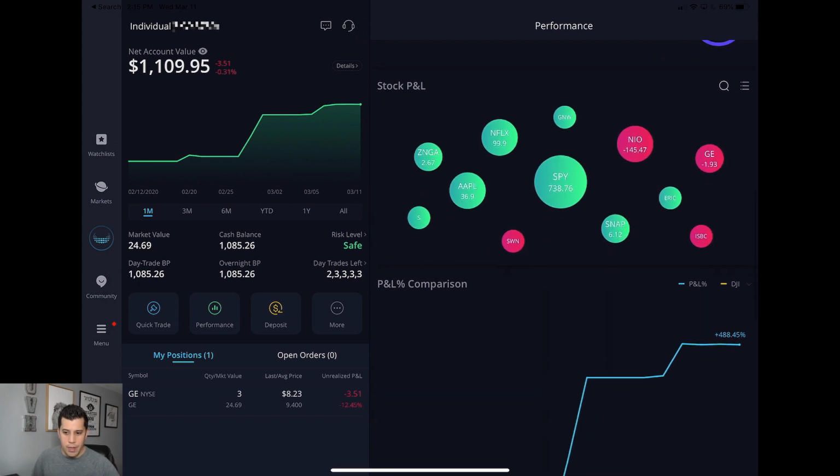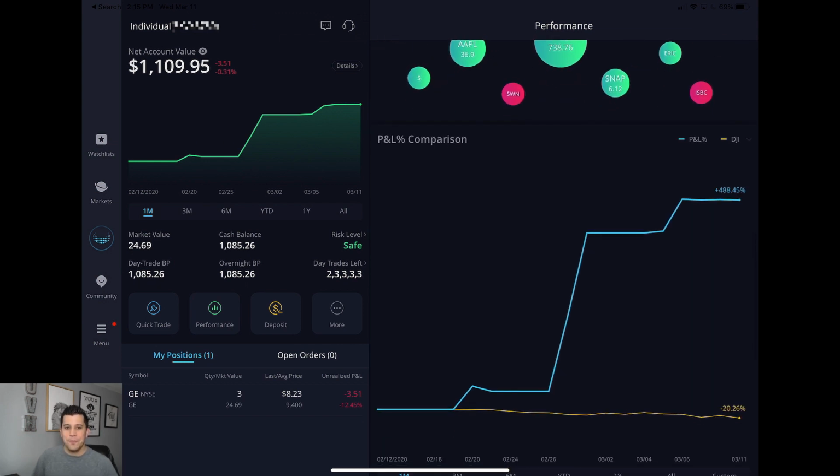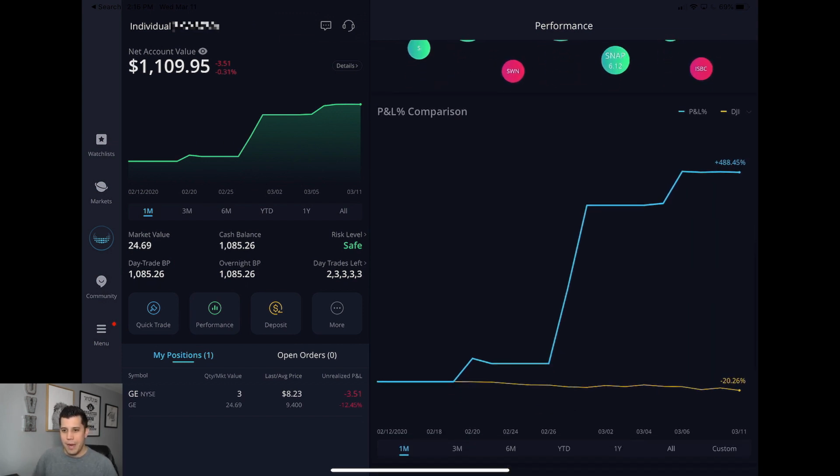And then the interesting part is, it gives you a P&L comparison on how well you're doing compared to the market. Right now, the market's down 20%. You can see here, Dow Jones, DJI, is down. Dow Jones Industrial. I'm up 488% on this account. They're down. The overall market's down 20%. That's kind of a nice comparison to see: are you beating the market? If you're not able to beat the market, then you might as well just stick to some long-term ETFs and stocks.